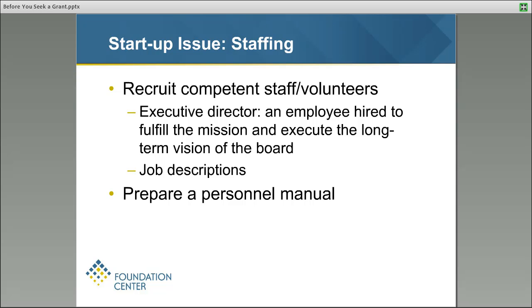All right, so you're starting to implement your program. You're raising money. And if you're able to raise the funds, at some point, you'll want to hire paid staff. I mean, you're starting with all volunteer labor. You may stay all volunteer for years. But you may want to hire one person, a chief executive, to run the organization on a day-to-day basis. And the executive director is the person hired by the board to really execute the mission of the organization.